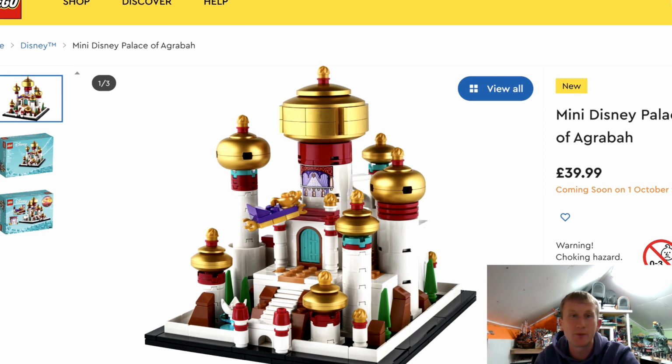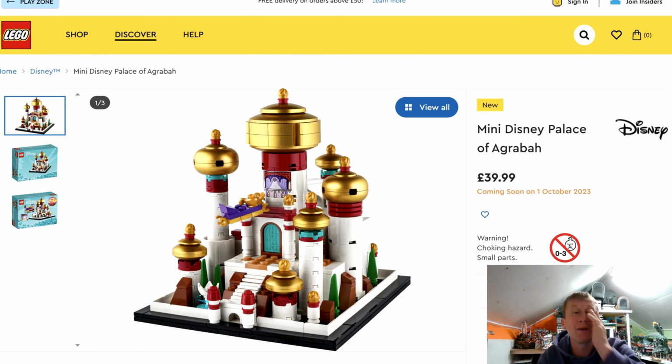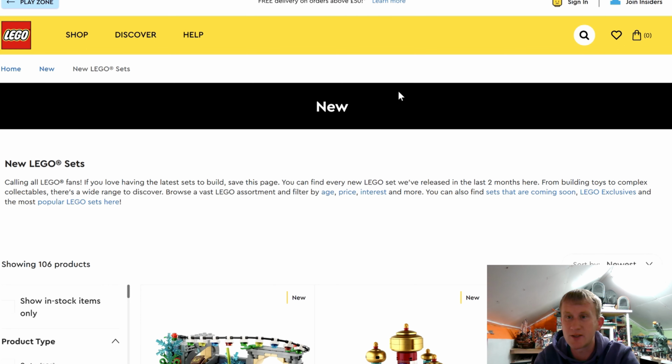So if you want a nice little build, it will make a nice Christmas present or a birthday present for somebody. So that does look smart enough.